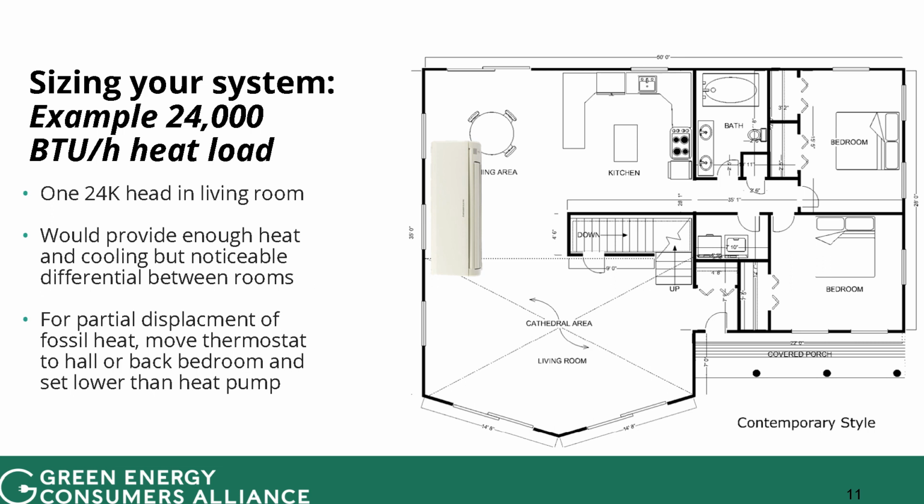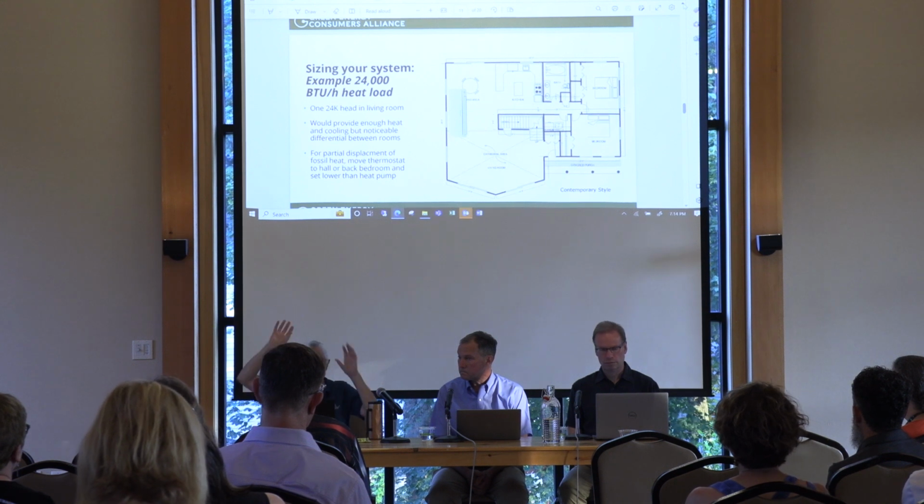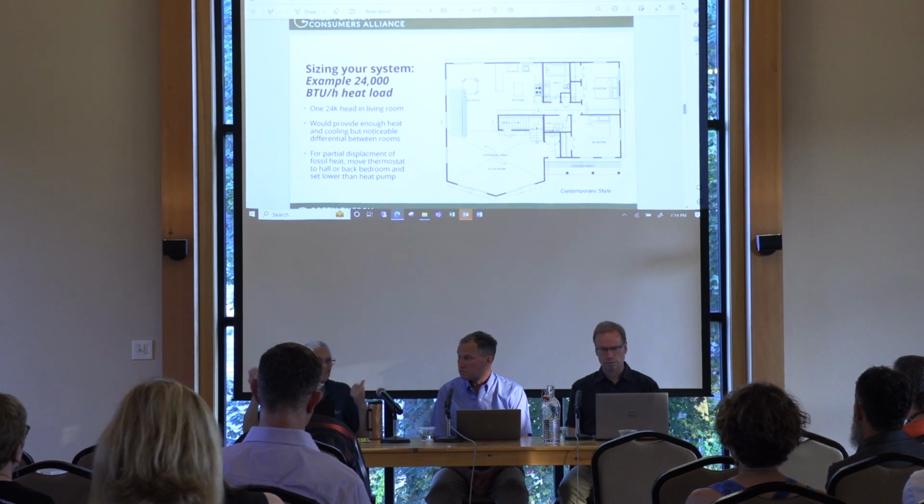In this illustration, you've got one 24,000 head in the living room. It provides enough heat and cooling to keep the whole house comfortable enough, but there's going to be a big differential between the living room and the bedrooms, 4, 6, something like that degrees. But this is basically what I have in my house. And we have ceiling fans in the bedrooms, and that does the trick.